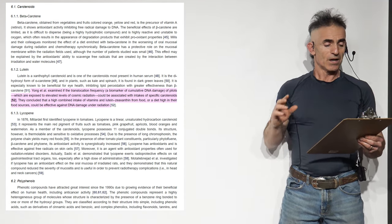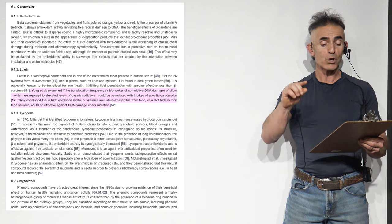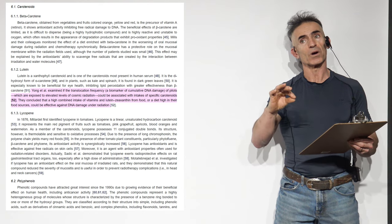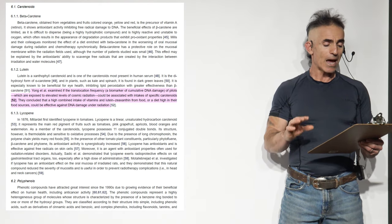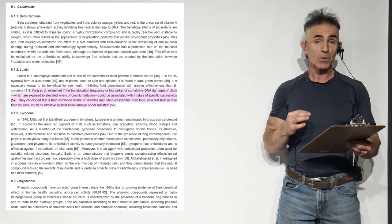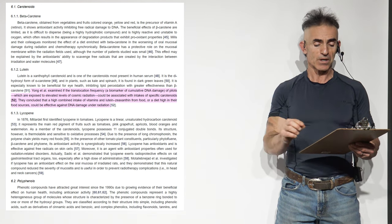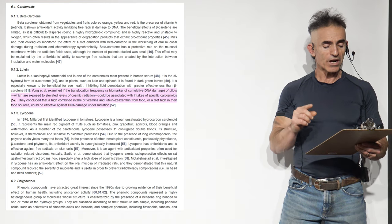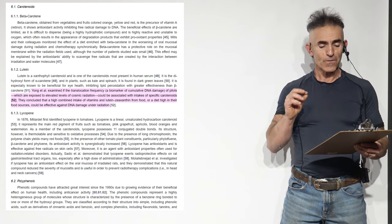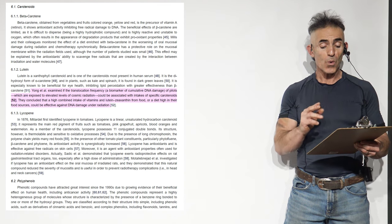Now we're going to lutein. Lutein examined if the translocation frequency is a biomarker of cumulative DNA damage in pilots who were exposed. Now, please forgive me, let me read that in a little bit less choppy fashion. Examined the translocation frequency of pilots who are exposed to elevated levels of cosmic radiation. I'm only taking excerpts. Could be associated with intakes of specific carotenoids. They conclude that a high combined intake of vitamins and lutein, zeaxanthin, from food or a diet high in their food sources could be effective against DNA damage under radiation.